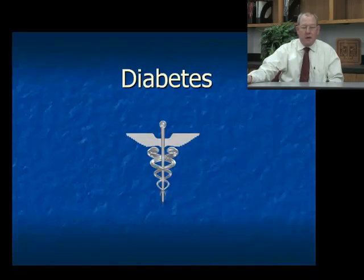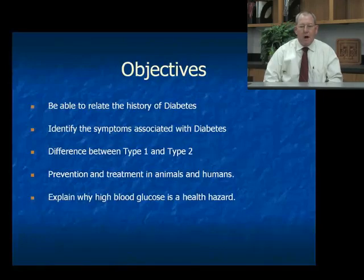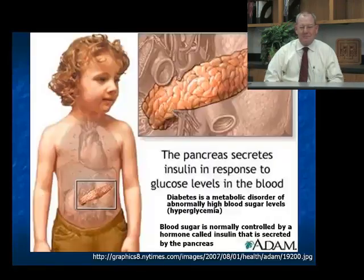Today we're going to be talking about diabetes. Our objectives for the day are to be able to relate the history of diabetes, identify the symptoms associated with it, be able to tell the difference between type 1 and type 2 diabetes, prevention and treatment of animals and humans, and explain how high blood glucose is a health hazard.